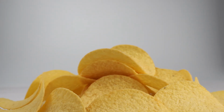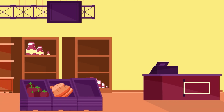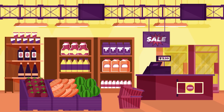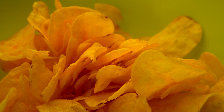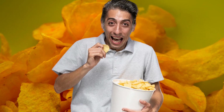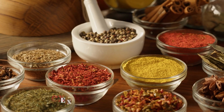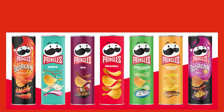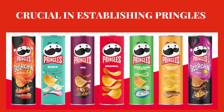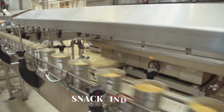Despite the ingenuity behind its creation, Pringles faced initial challenges in the market. The product's unique taste and texture, so different from traditional chips, didn't immediately resonate with consumers. This led to the decision to explore new flavors, to attract a wider audience, a strategy that would prove crucial in establishing Pringles as a major player in the snack industry.